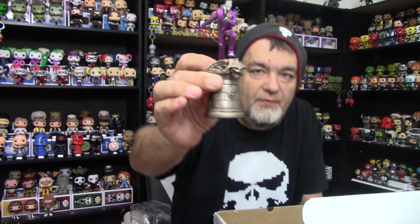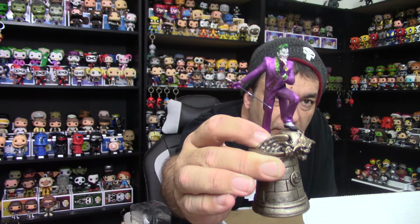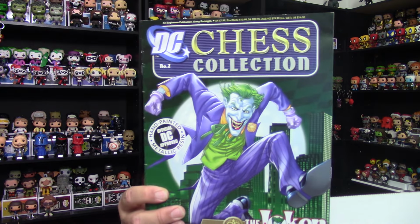I mean, even without a chessboard, these just look great. I love the BoBoS stuff. I've always been happy with them. And then this one comes, as the BoBoS collections do, with a magazine.